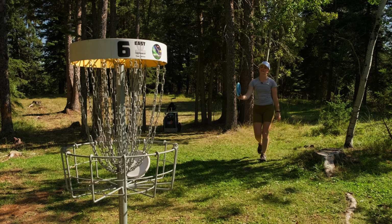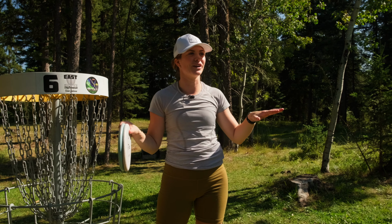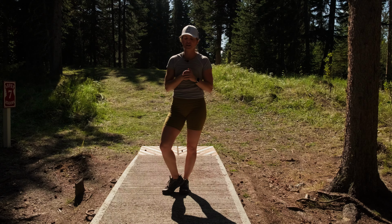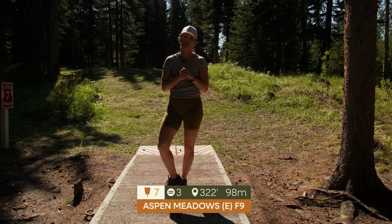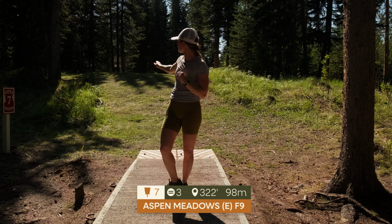There we go. Oh. This is a hole you want to get a par on. It's definitely easy to get off the fairway here and have a tricky upshot, so that feels good. Hole 7, 322 foot par 3. There's definitely some elevation here off the tee box.